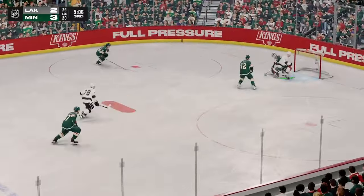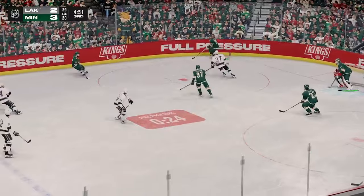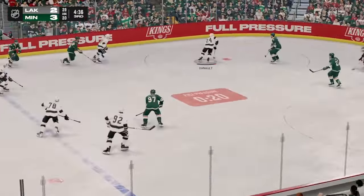Oh, and a big-time hit on the play. Well, and it's another hit. I mean, how many times is that now, James? He's going to continue to be a target if his head is down. And that's some great pressure in the offensive end by Deneau.